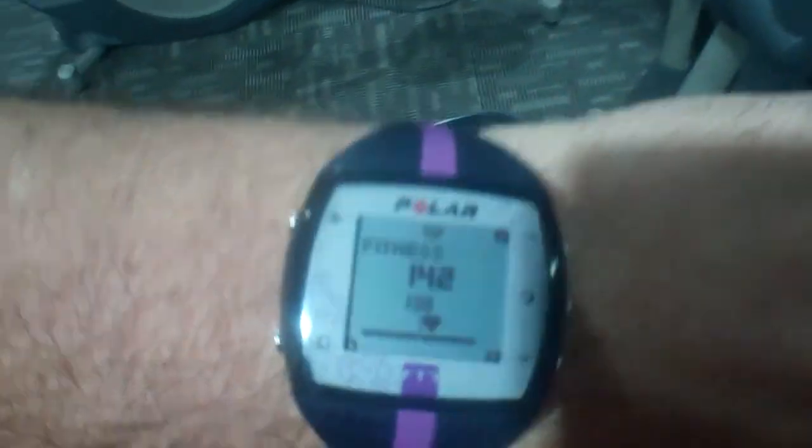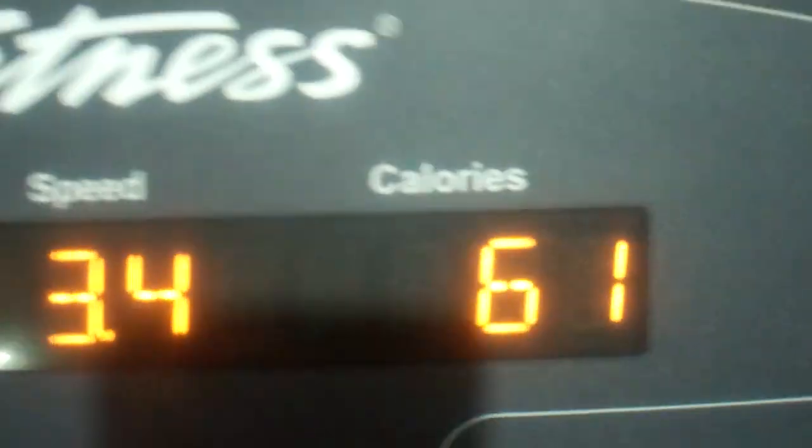Alright guys, let's get this started. Alright, the machine is saying my heart rate's 126 already. Polar says my heart rate's 127. So I'm right on. Alright, elliptical says my heart rate's 142. Can you see that? 142. So the machine says I burned 60 calories in 3 minutes. And the Polar says I burned, I can't see it, 36 calories. Just about half. Heart rate 158, both machines.